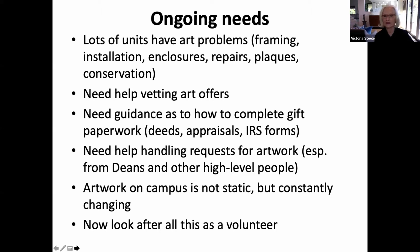And we have lots of ongoing art needs on the campus. Lots of units have art problems: how to frame things, how to display them, repairs, plaques, conservation, all kinds of things. They also have a real need for help with vetting art. Sometimes things come to us through central development, and they don't know: should we take this? Should we not take this? Is there a place for it? Most of the time, the answer is no.